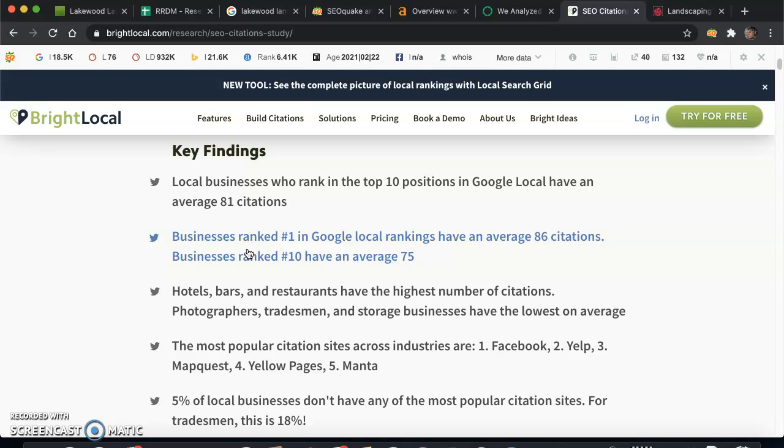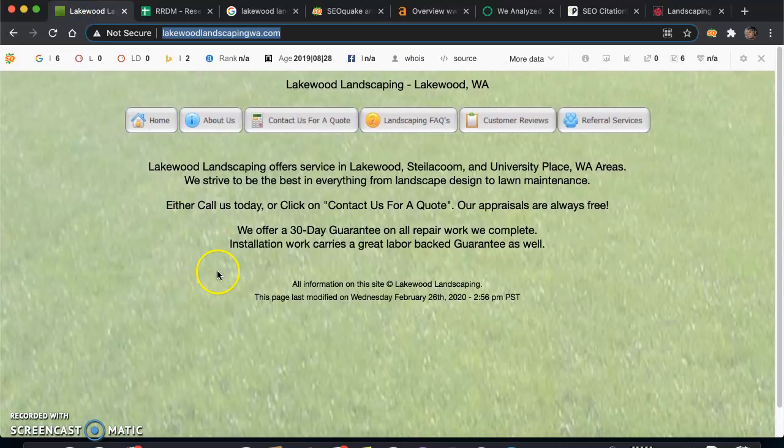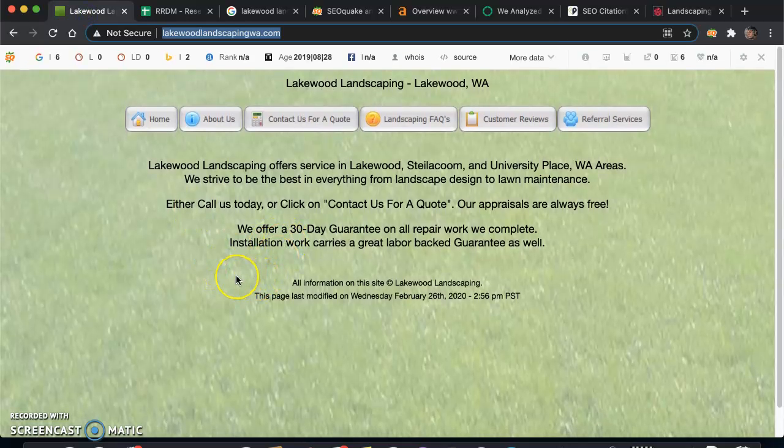So last but not least, one more thing to focus on is the user friendliness of your site. Google uses that in one of their algorithms to test the ability to crawl your site, which your site is actually doing very well in.